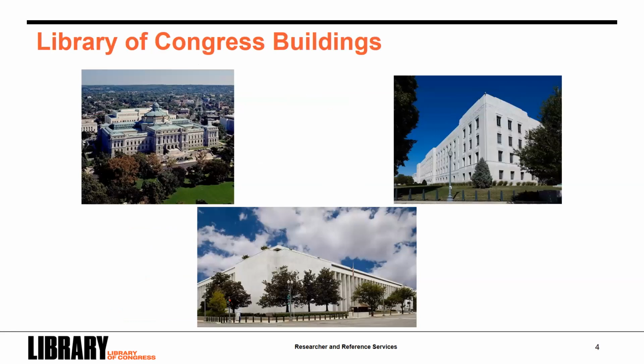To house the vast collections, the Library of Congress occupies 3 buildings on Capitol Hill: the Thomas Jefferson Building, built in 1897, the John Adams Building, built in 1938, and the James Madison Memorial Building, which was completed in 1981. And we have about 3 off-site storage facilities. Now, within these 3 buildings, the library has over 20 different reading rooms, each dedicated to offering collections and services in specific formats, subjects, and languages.